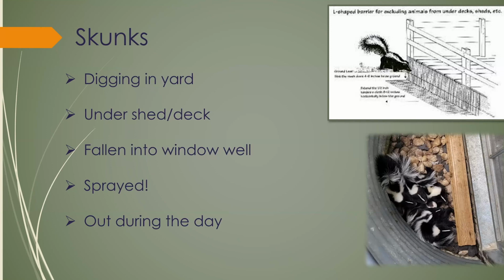We've had turtles fall down in here. We've had frogs fall down in here. We've had skunks. We've had a whole array of animals that have gotten into the window wells and they can't get out.